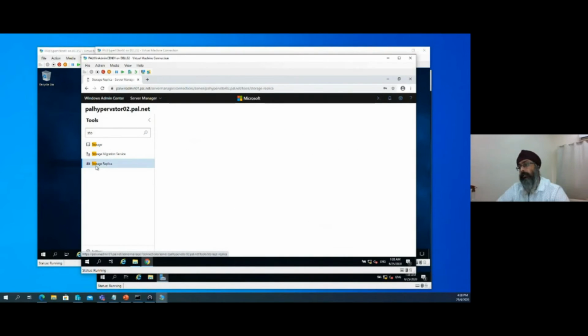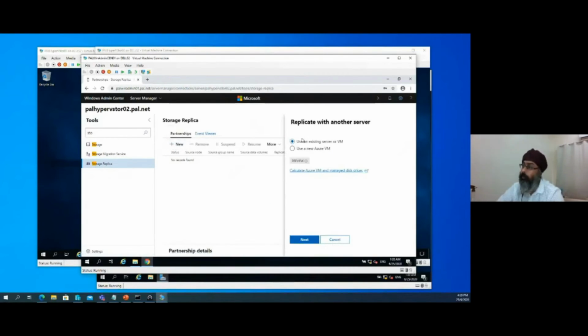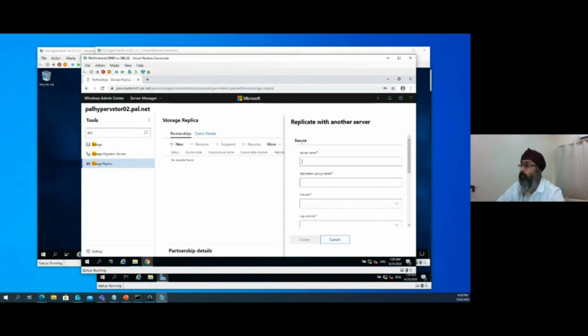Storage replica, click. Now I can use the GUI to create relationships between the storage. So I click new, use an existing server or a VM. I click next. Now we're going to define the source server. I already have the names here. The source server is the same as this. I'm just going to copy this.